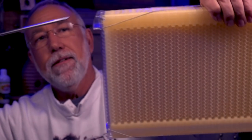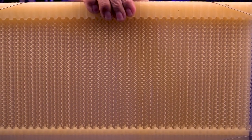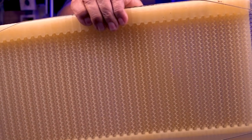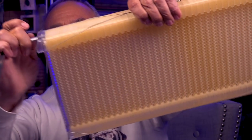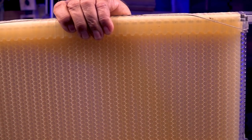When you put this in the bottom here, and they're in the open position, that is something that your bees will never fill. They will not work the frame. So you got to put it in the top, all the way to the back. Close your cells, just like that.